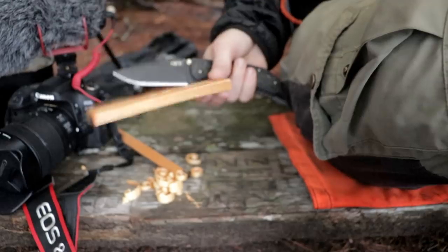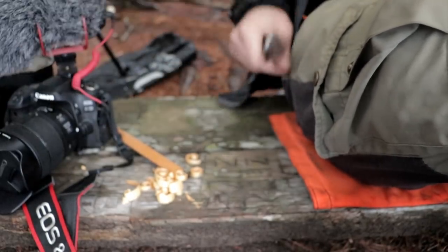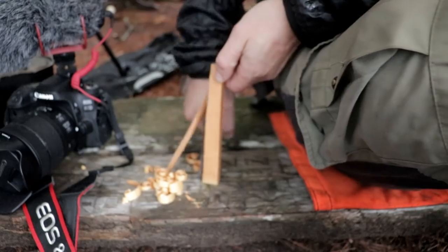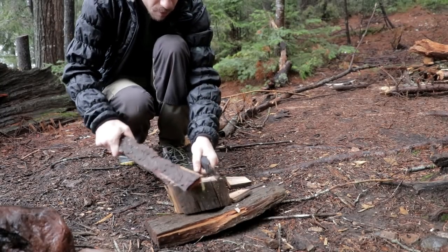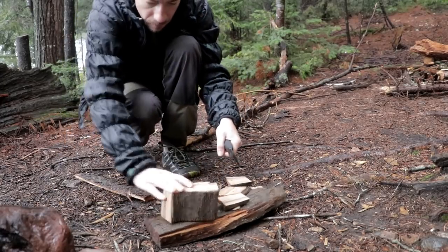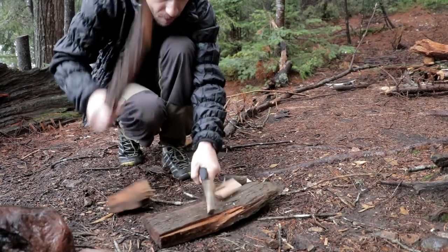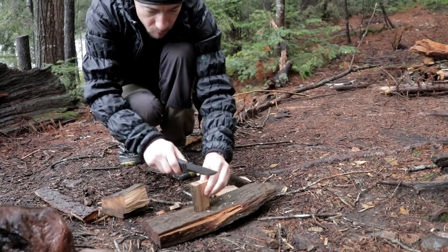Would you like one for your twig stove? Save this for tomorrow. You steal my saw? Yep. Where? On top of your bag. There's plenty here, Doug.